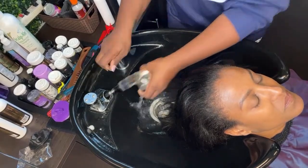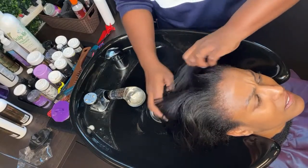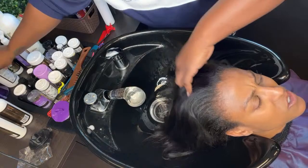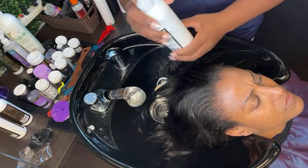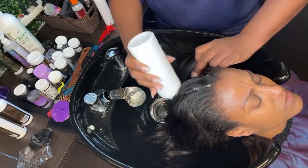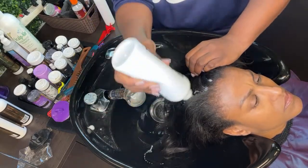All right, so she's having some issues with her scalp. This is a dry scalp. It's not much of anything, it's just super dry. It's just itching, though. So we're going to do our Soothe and Balance pre-treatment on her scalp. She says it's very itchy, so this is going to almost instantly stop the itch.